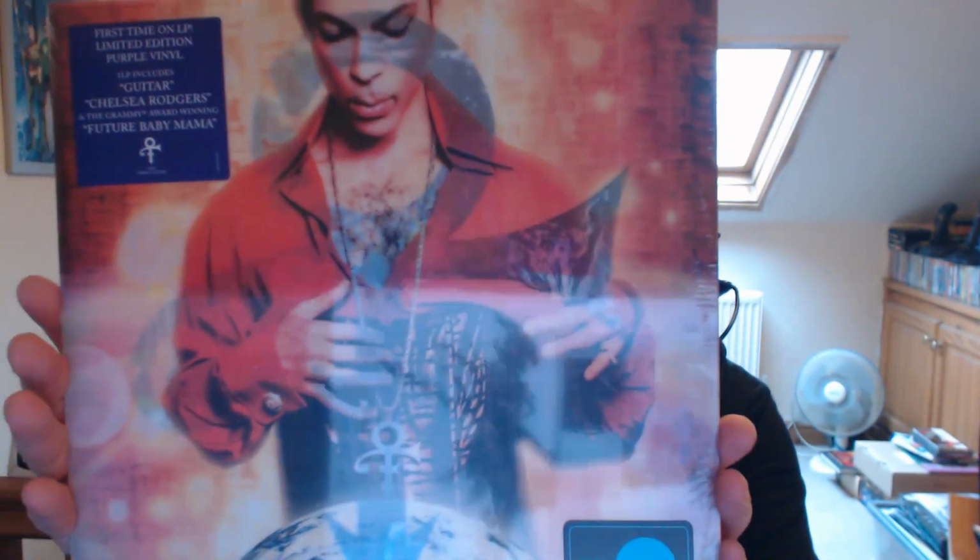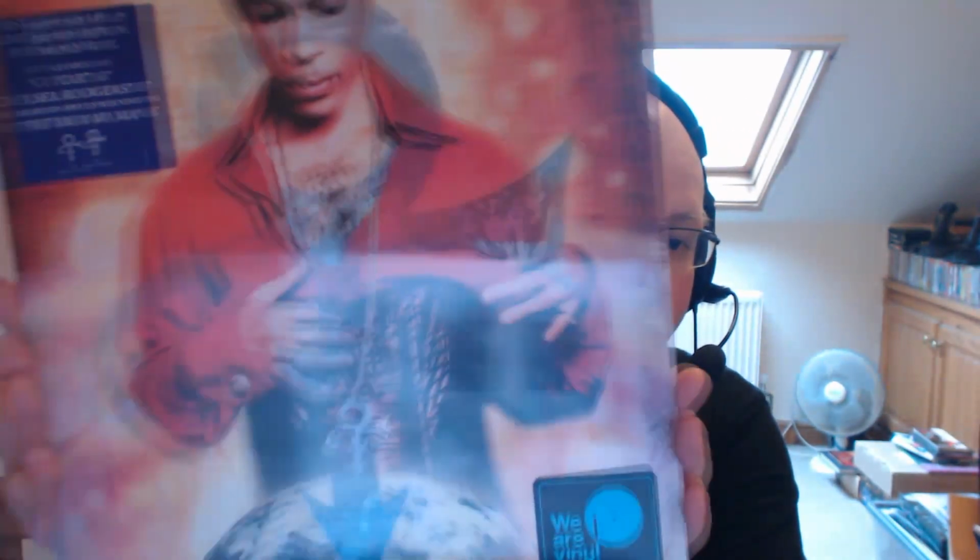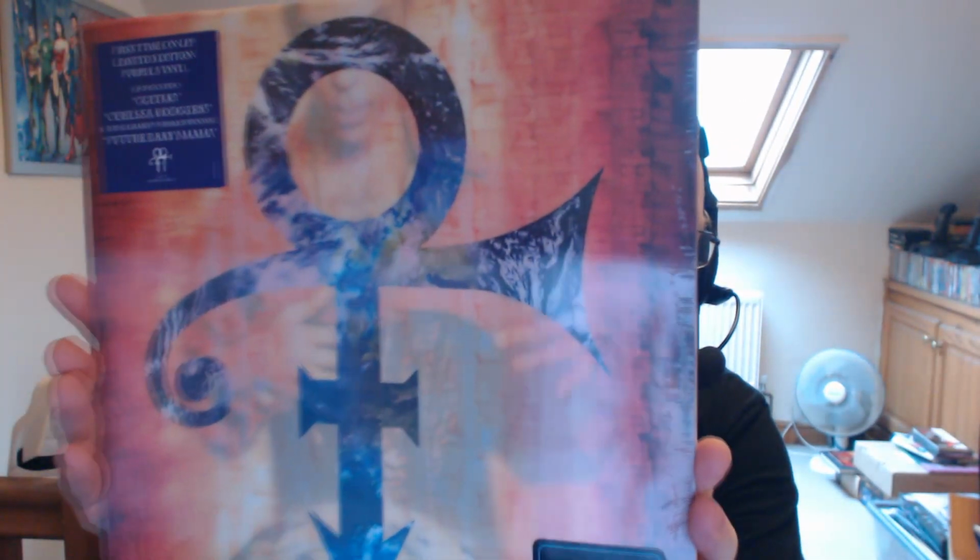The last one is a single album. This is Planet Earth. You can see the lenticular cover there, which is quite cool. This one was originally given away free in the Daily Mail on CD in the UK. Why he decided to pick that particular newspaper, I don't know, but I ended up having to buy a copy of that. So we'll have a look.